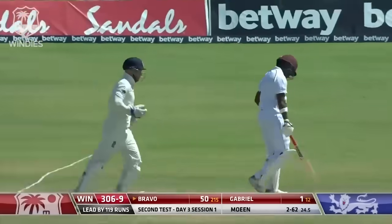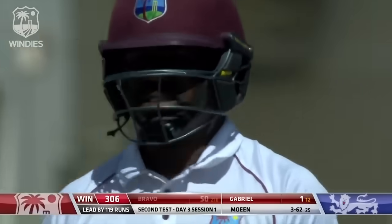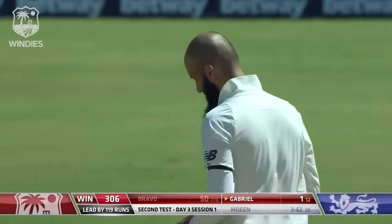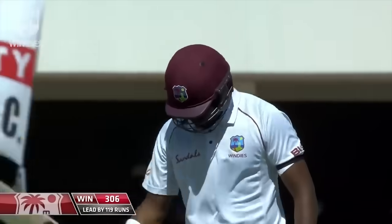That's the end of that. Came down looking for that single off the last ball of the over to retain strike and spin and bounce from Moeen Ali. But a wonderful effort from Darren Bravo and from the West Indies on this surface. A lead of 119. Yeah, very well played indeed.